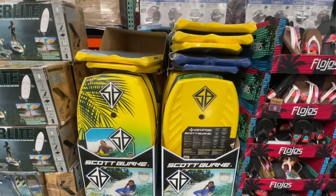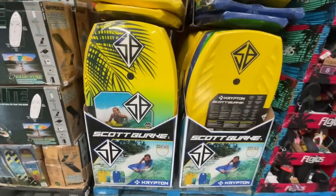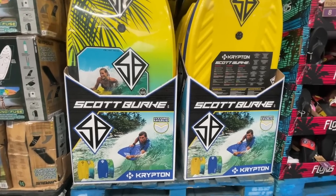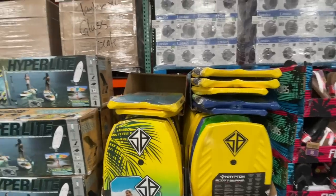Hey, do you like water activities? Here is a boogie board, $32.99. This thing is pretty large. It is a Scott Burke hydro hull. And that's about all I know about it. So there's that. Comes in two colors.